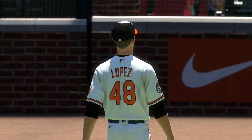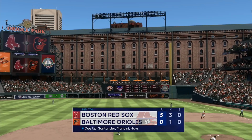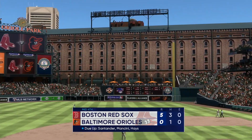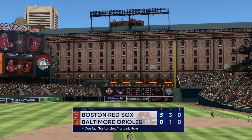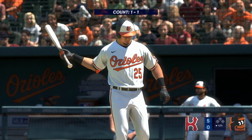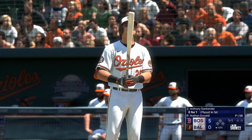Santander makes the catch, and that'll do it. To the bottom of inning number four now. It's the Red Sox 5 and the Orioles nothing. Bottom of the fourth, now it's the switch hitting outfielder, Anthony Santander.